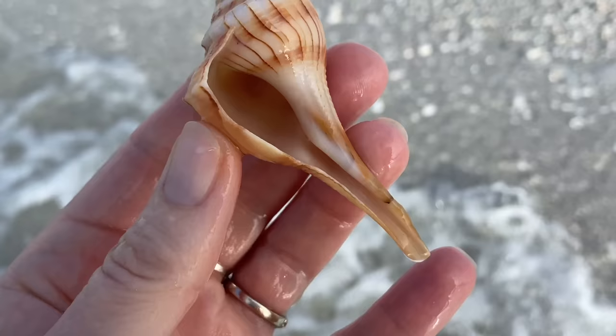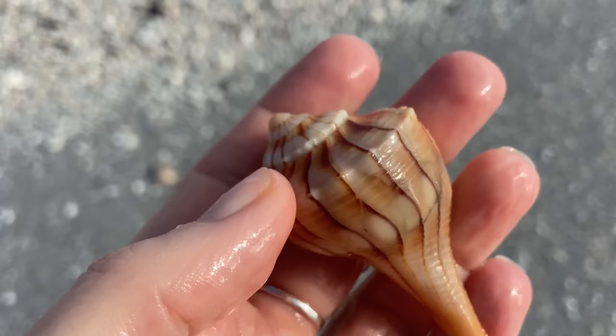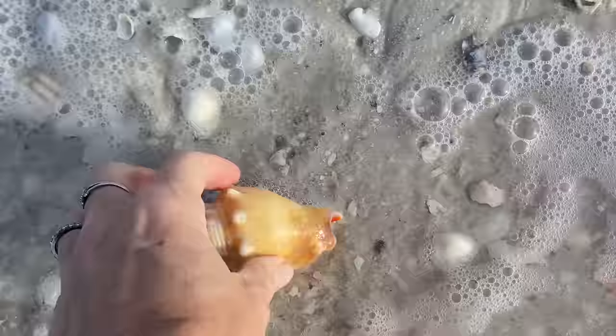Another lightning whelk. And don't get me wrong, it would be nice to find one of those big old horse conchs. It's just a different type of shelling. I kind of like this. I like to take my time, walk along. I don't usually sit down and dig through piles. That is a big old lettered olive. So it's just, and look, there's no right or wrong way.